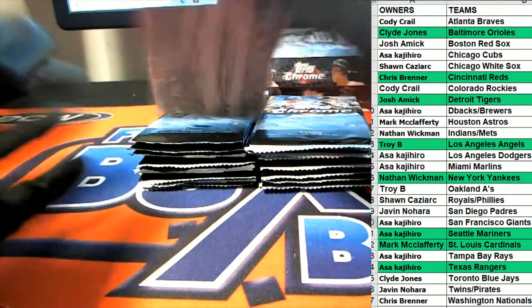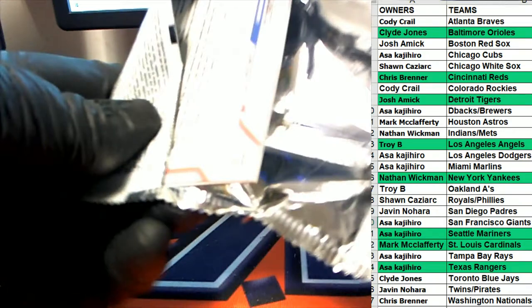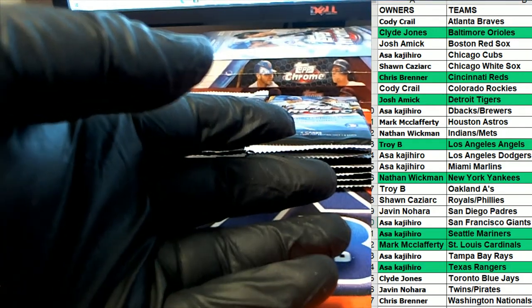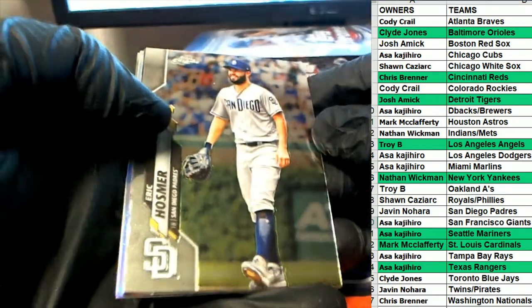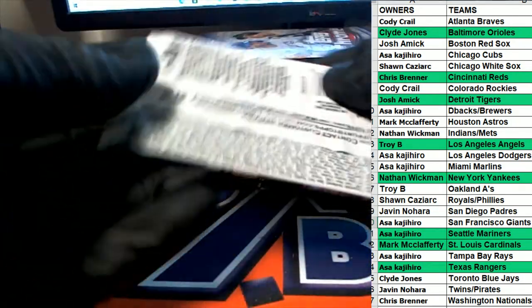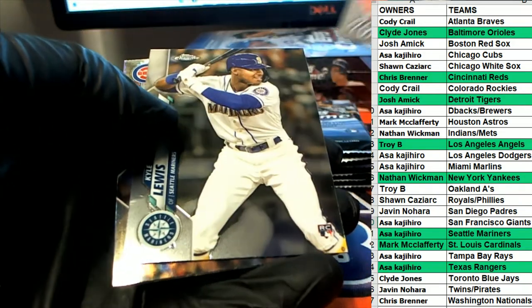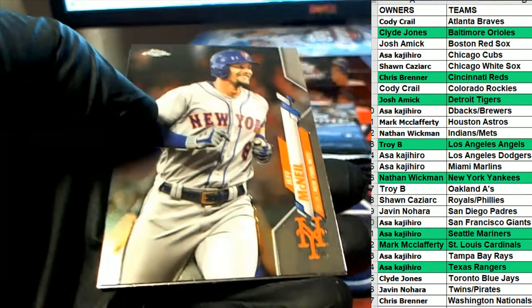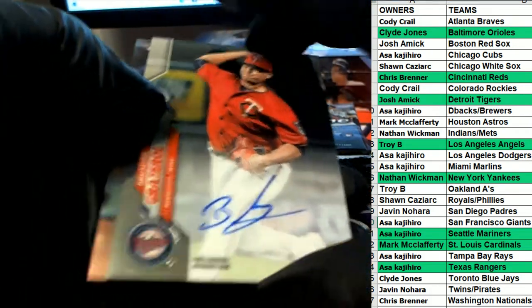Nice Solak. Moran, Bregman, and Bichette. Nice Hosmer. Chris Bryant, 35th. Kaboom. Nice Lewis rookie. Schwarber. Jeff McNeil. Gallagher. Here we go. Gratterall right there for the Twins. Luck out.